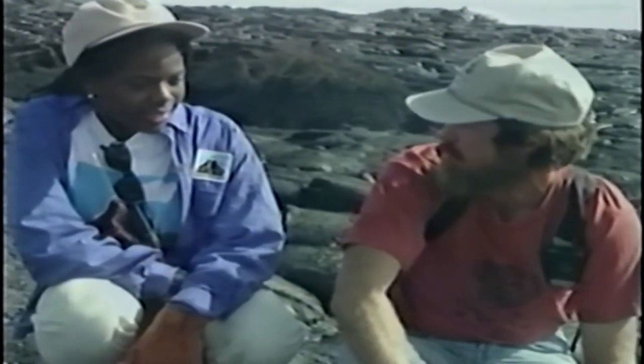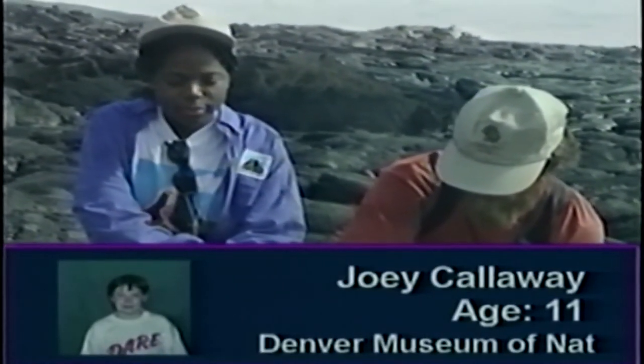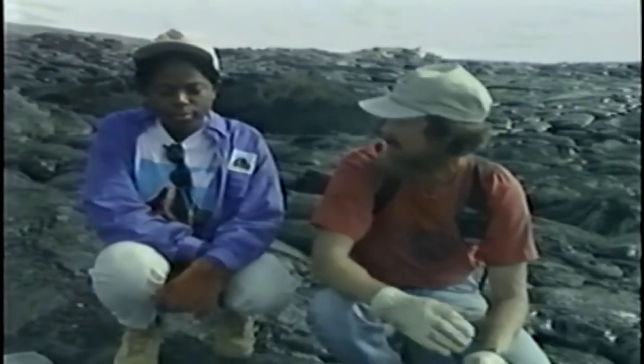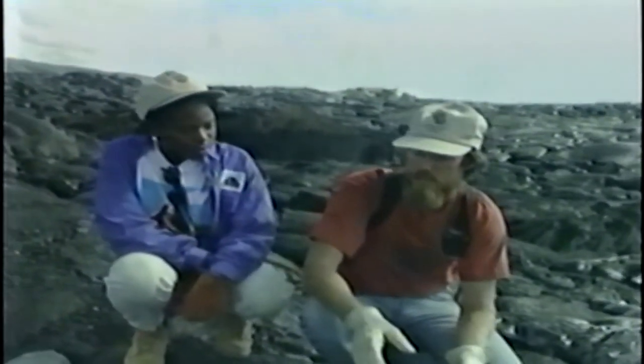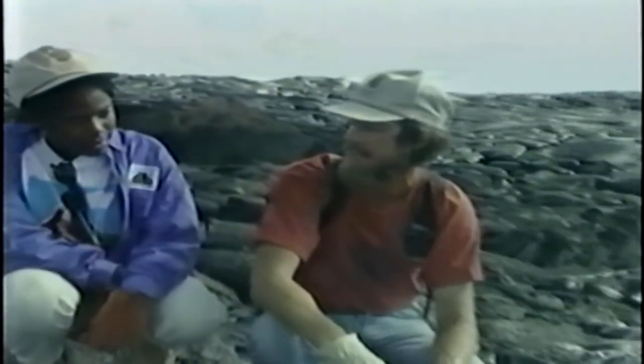I think we have a question from a PIN site, if we can have the question now. Is there a lot of underground volcanic activity in Hawaii? The question is, is there underground volcanic activity in Hawaii? Under the surface of the volcano, there's magma. When the liquid rock is beneath the surface, we call it magma. When it's on the surface like this, we call it lava.